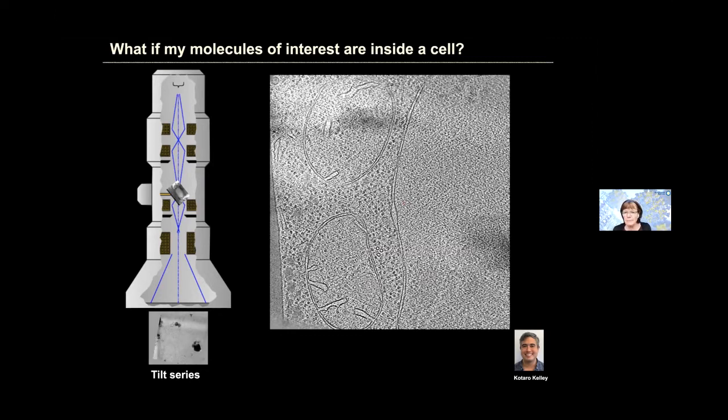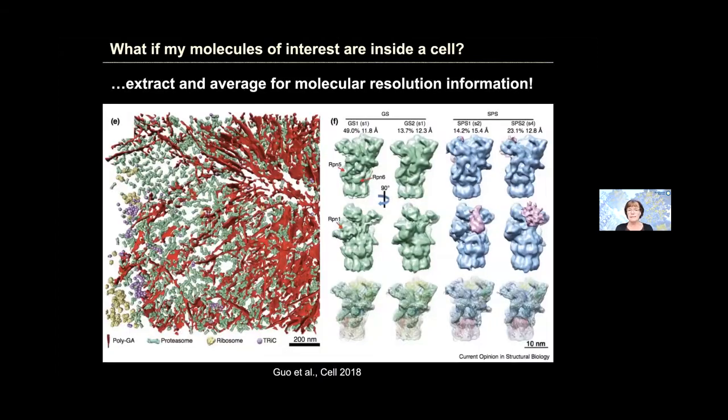So you may be able to make out a few things here. That's a nuclear pore complex, the portal between the cytoplasm and the nucleus. Here's some microtubules end on. Here's a ribosome in the cytoplasm. Here's a ribosome in the mitochondria. So there are objects there, but you can understand it's quite difficult to find them in this noisy environment. Nevertheless, that can be done.